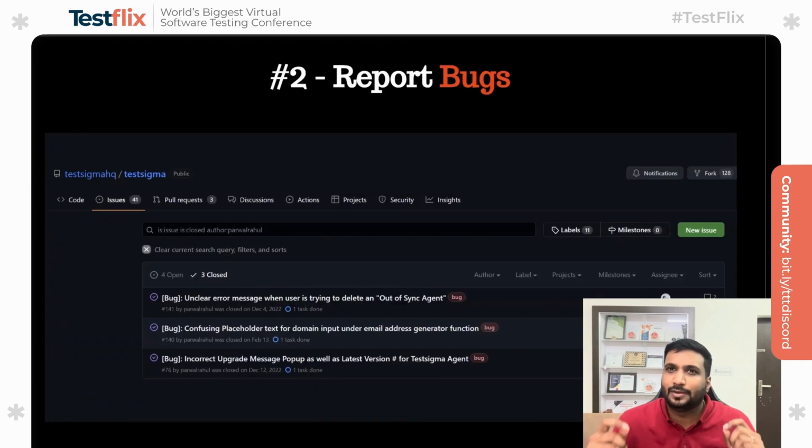The second way is very easy. It's something that as testers we do day in and day out, and that's reporting bugs. As testers, we find a lot of bugs, and because of our mindset that is trained to catch bugs, trained to catch anomalies, I think this wonderful superpower we can use to improve these open source projects, because that's how you make an impact at a community level. And when you do that, you can enhance and make a direct contribution.